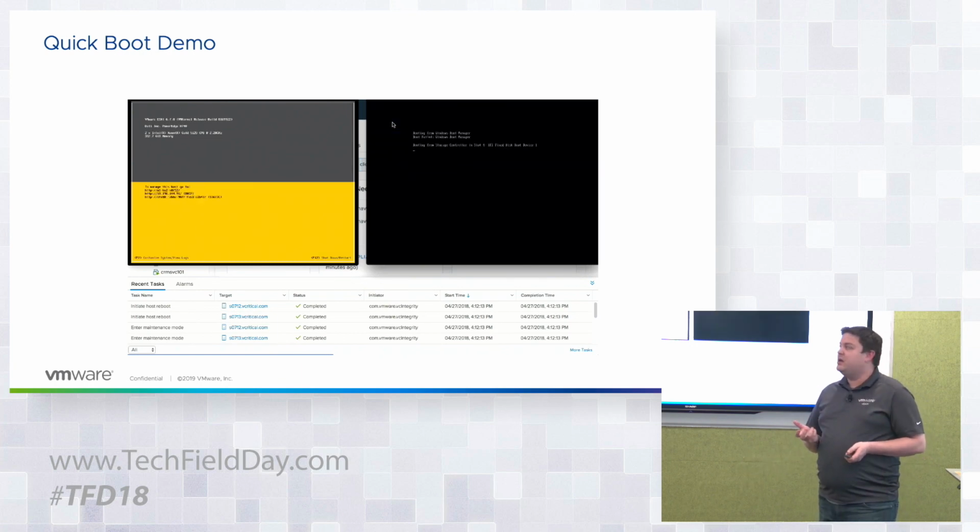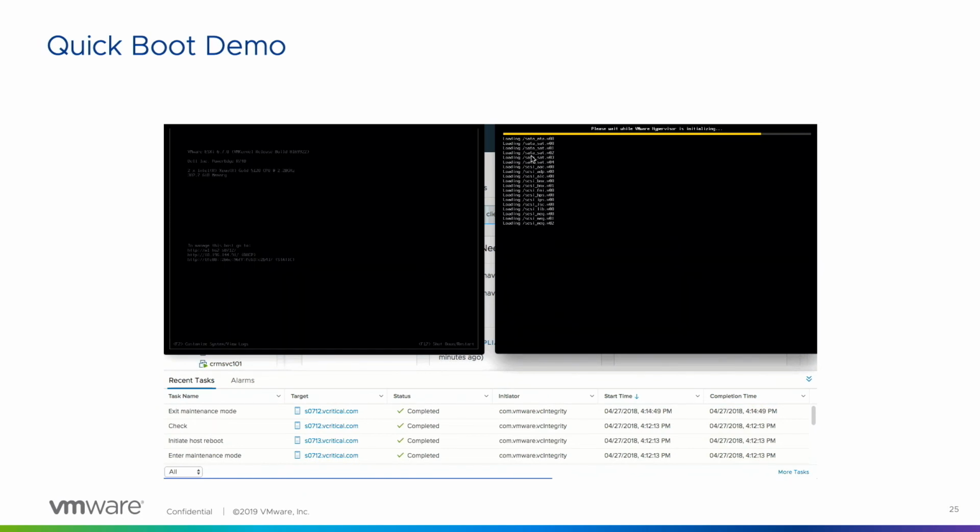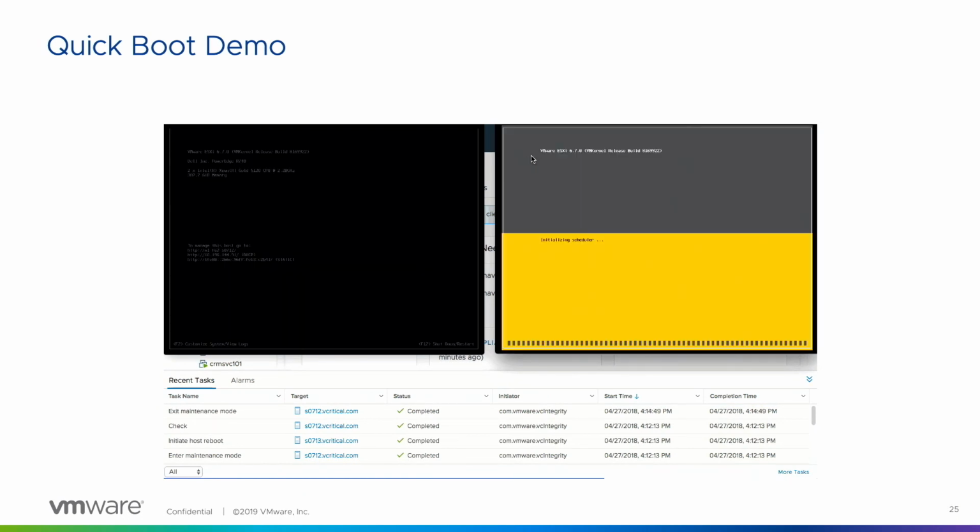We had to find ways. Some of those were simple. Some of those were thinking a little outside of the box with this Quick Boot technology. Actually watching this in my lab, sitting there staring at the KVM, this looks like magic to me.